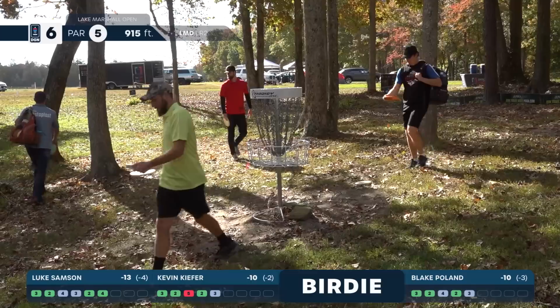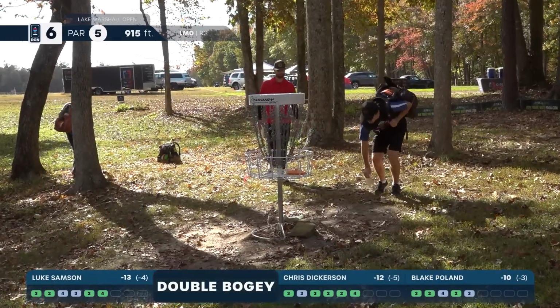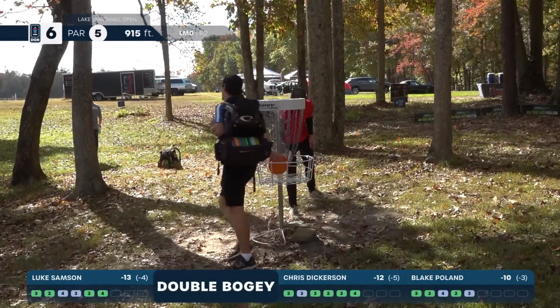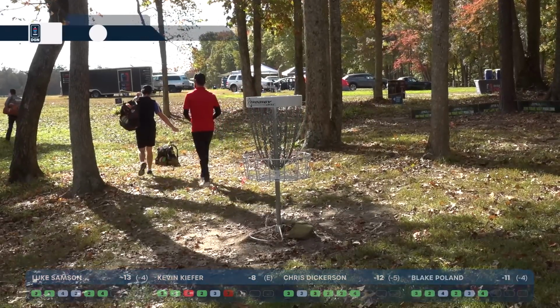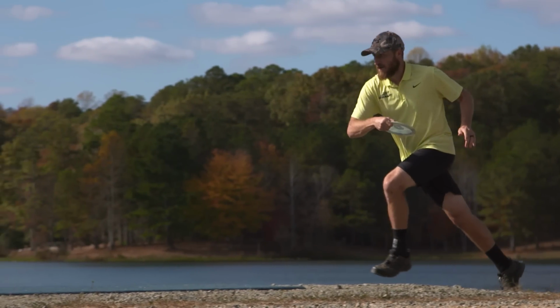It's one of the hardest holes on the course. So yesterday it played as the hardest. Today I believe it was the 4th or 5th. But there's the unfortunate 7 for Kiefer and another birdie on the card. This one from Poland. Three birdies there.